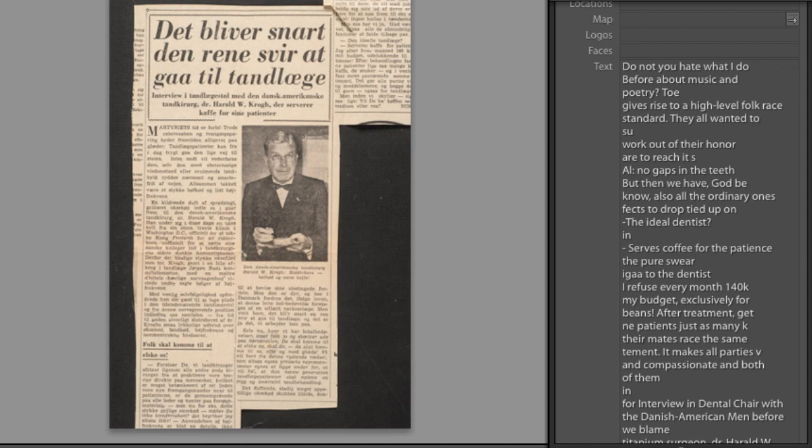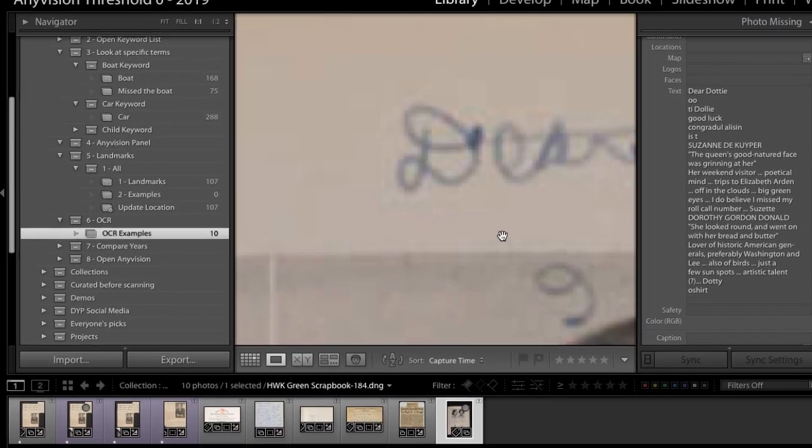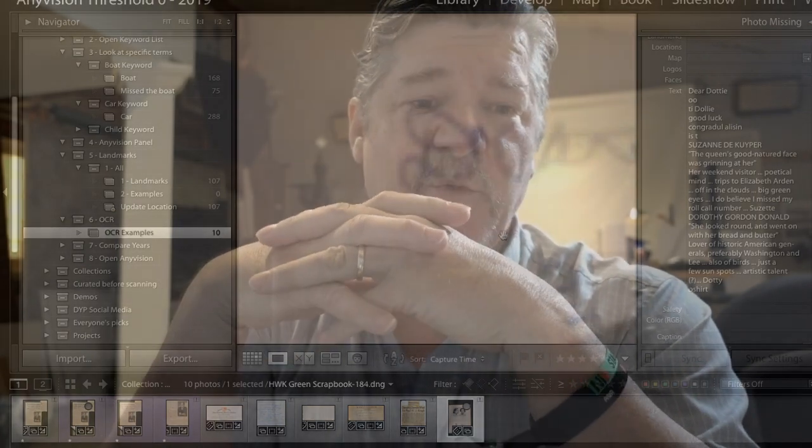I also have noticed over the last about 15 months that Google has started to be able to do handwriting recognition. So in this yearbook page, it was actually able to read this as Dear Dottie, which I think is pretty awesome. So we're going to look at what all the services do. We're going to make some conclusions about which ones do a better job, and we'll present it to you. And you'll be able to evaluate whether this is something that's going to be useful to you, or whether you're going to have to let it marinate a little longer before it's ready to eat.